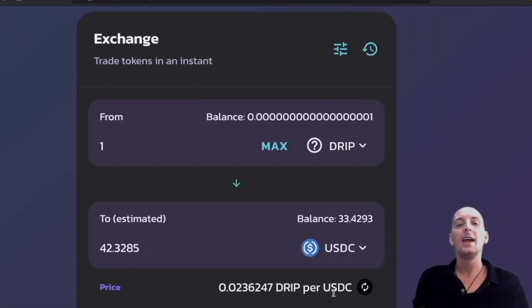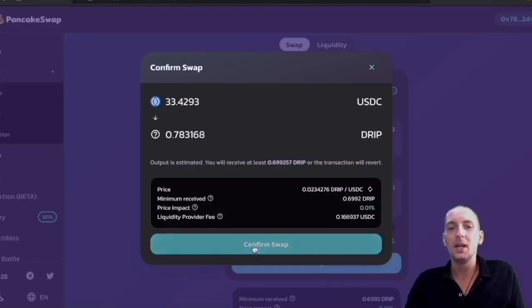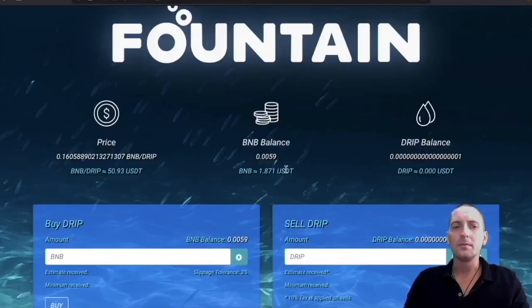but you will be paying at least 10% slippage to get the coin. You're going to be minimum 10% slippage to buy it, but here we're going to be actually 12% slippage to pick up Drip today. So in terms of there you go, that will go through. I generally only buy my Drip on Drip community.